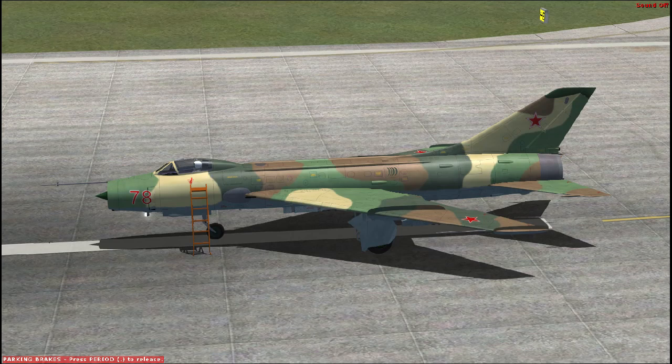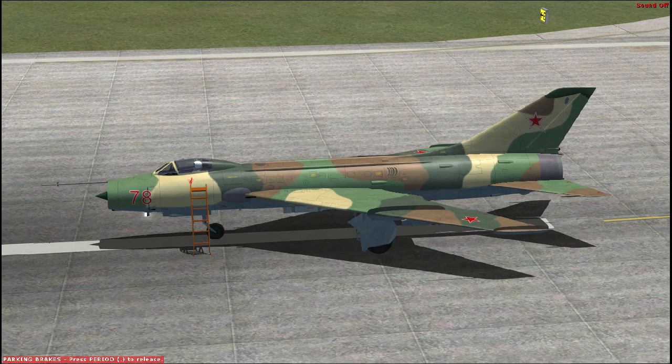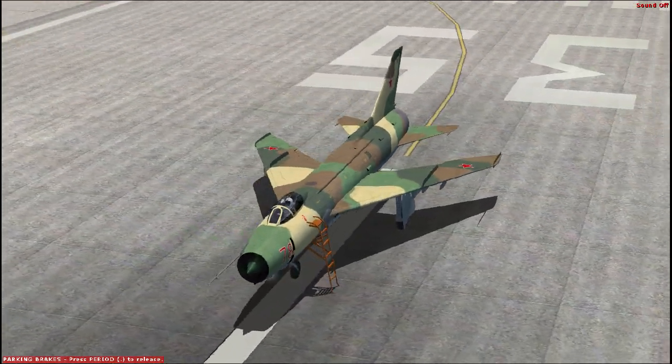It has seen military operations with Afghanistan, Algeria, Egypt, India, Iraq, North Korea, Poland, and Syria, among others, and can be seen flying in movies such as 1981's Hit Back, among others. The type can be found on museum display in Afghanistan, India, Poland, Russia, and Ukraine.